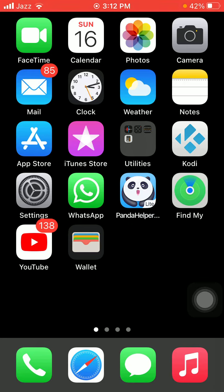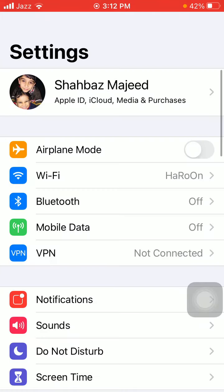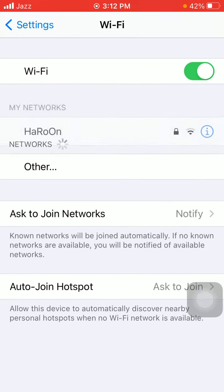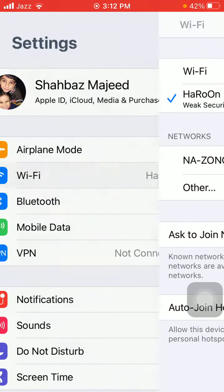The first thing that we have to make sure is that we have a stable and strong internet connection. To check that, open any browser like Chrome or UC Browser, not Safari, and make sure that your internet is working fine. After that, go to Settings, then tap on Wi-Fi and turn off Wi-Fi for a couple of minutes, then turn on Wi-Fi, and also do the same thing with the mobile or cellular data.